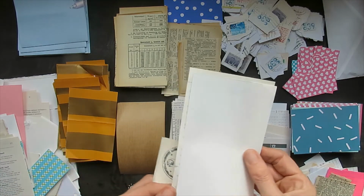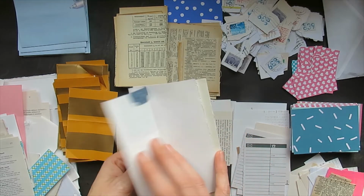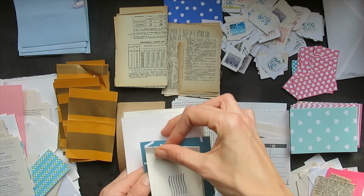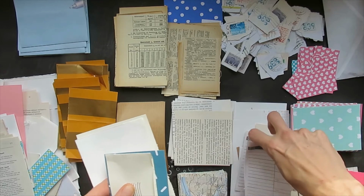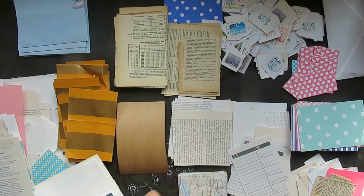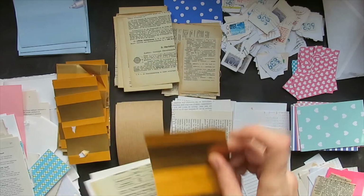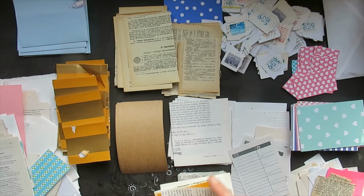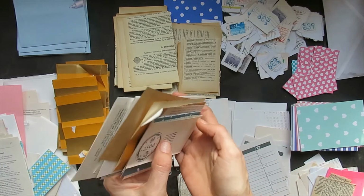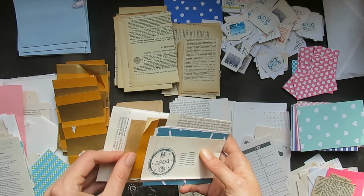So, and then the fun begins. So I'm aiming for about 10. 1, 2, 3, 4, 5, 6, 7, 8, 9, 10. Get them all down. When I do this alone, I do it a bit neater.